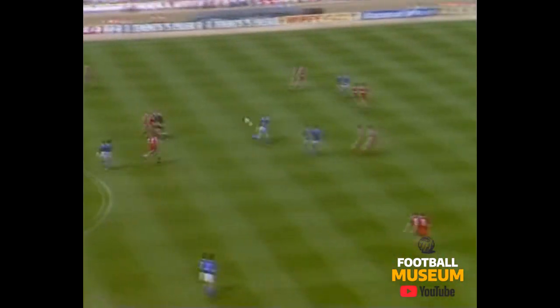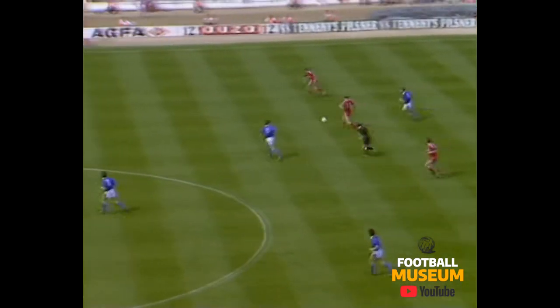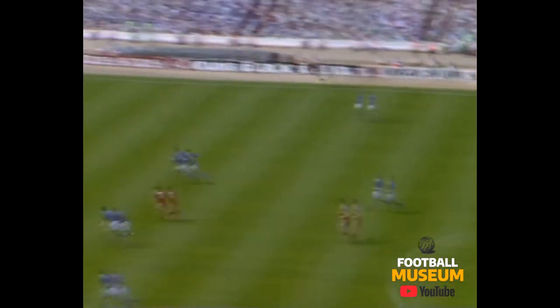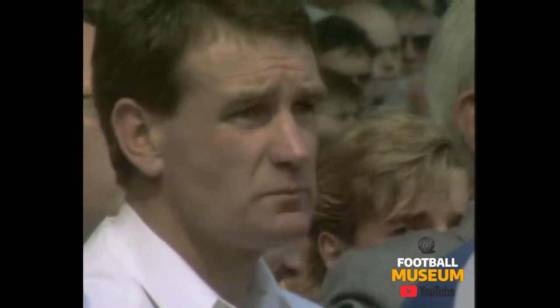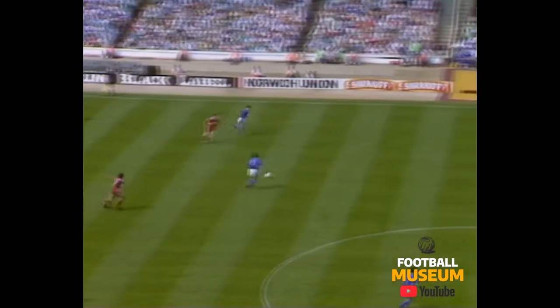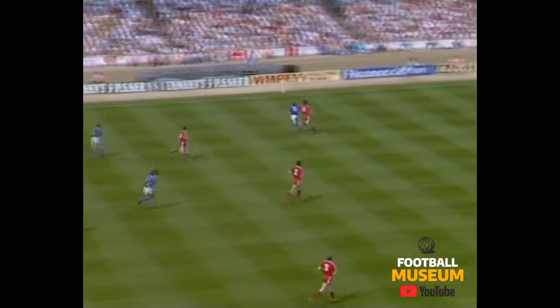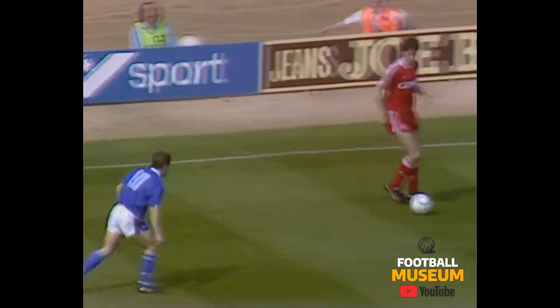Ratcliffe. Sharp. Hansen to McMahon. Forward by Houghton, but it's too long for Beardsley. Colin Harvey there, who played in Everton's 1966 Cup-winning team here against Sheffield Wednesday. They came back from 2 down that day, so there's hope here for them.